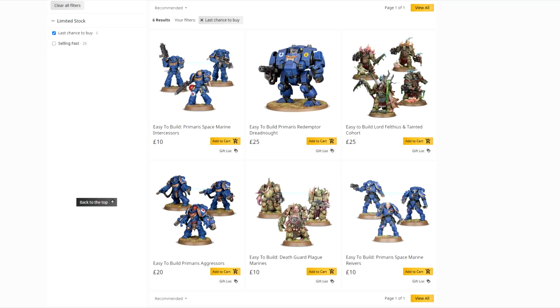If you are a hobbyist and you know you're really good with your saw ripping it apart, you can kit bash these guys, but it does take a little bit more effort than when you just buy the kit as the full separate kit. But again, it costs more off the GW website. And the next one is the Easy to Build Lord Felthius and the Tainted Cohort.